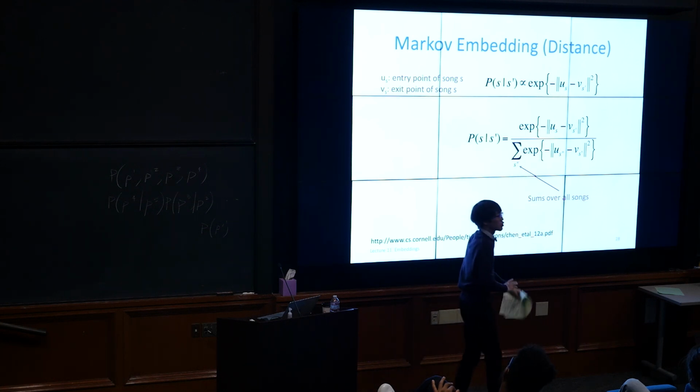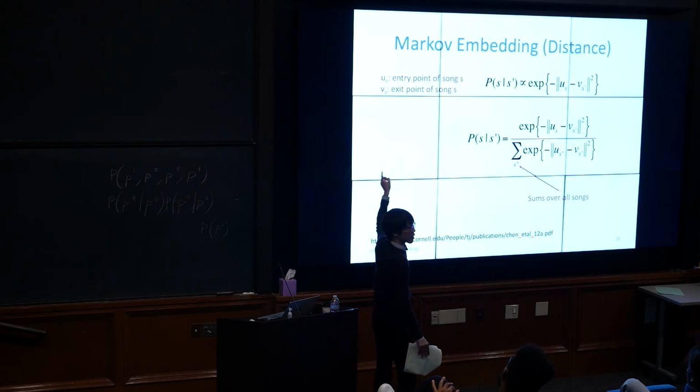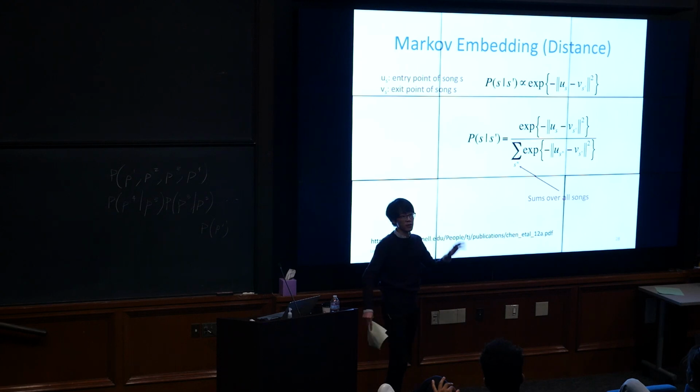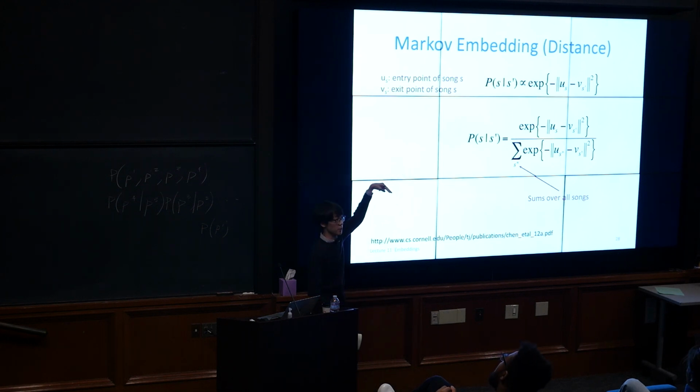Now the distinction for this specific setup is that we learn two different embeddings, U and V, because we're taking into account that the transition between two songs might not be invariant, so not associative. B coming after A is different from A coming after B. That's what we're trying to encode by learning two different embeddings for the entry point of a song and the exit point of a song. This will make more sense when I show this graphically. There's a graph that comes after this.